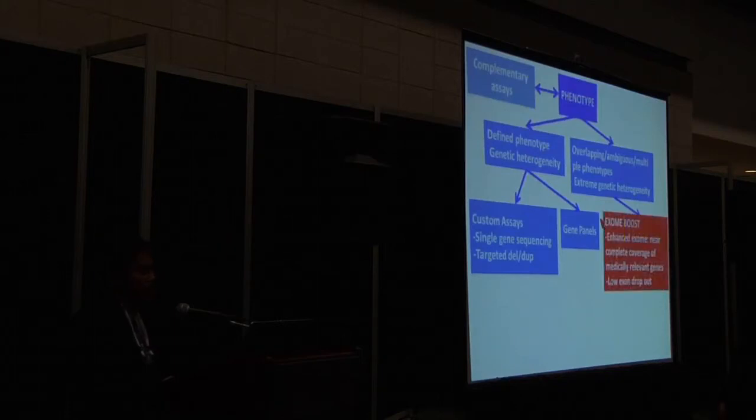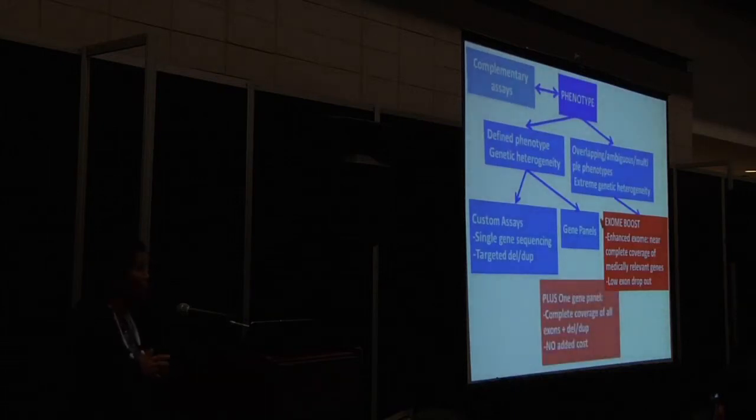What we have done is we are doing the exome boost, which is an enhanced exome with near complete coverage of all medically relevant genes and a very low exon dropout. So that means that, as I said before, we can easily backfill those 1 or 2 or 10 exons which are still dropping out, and at no added cost. So what we are saying now is that essentially we can add a gene panel for free.